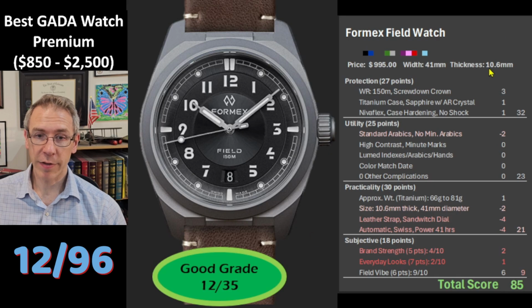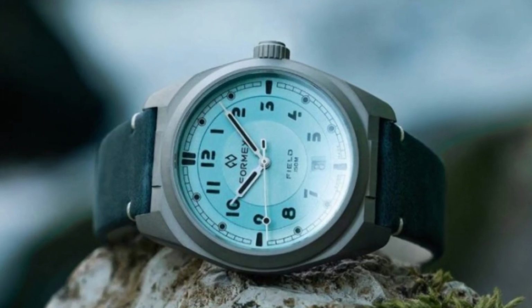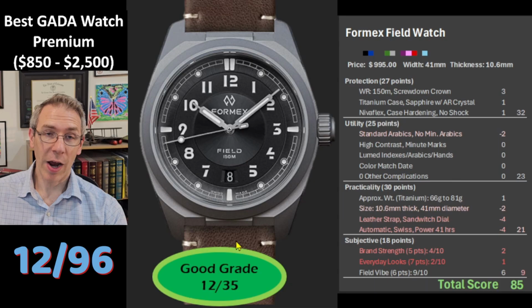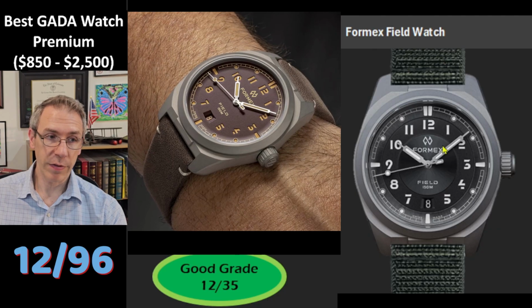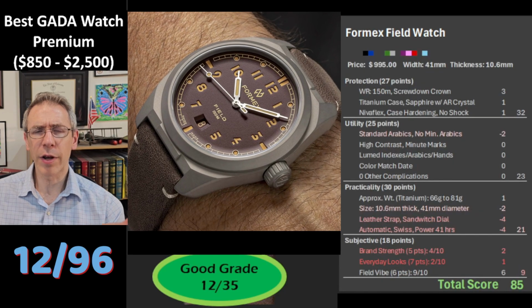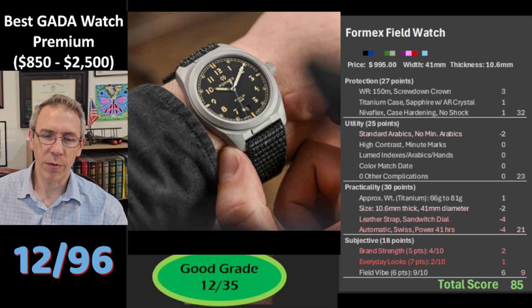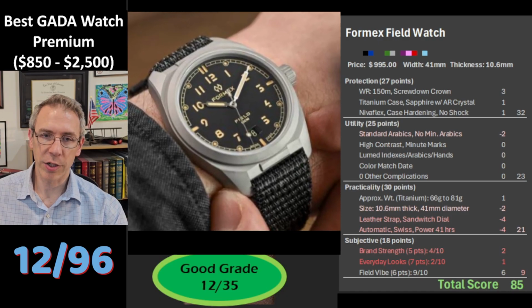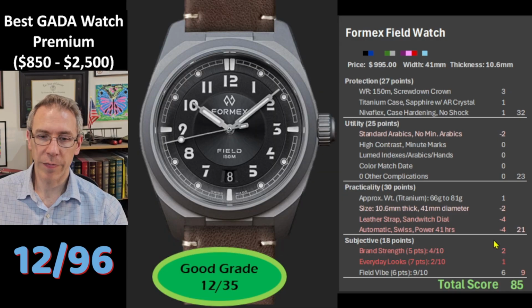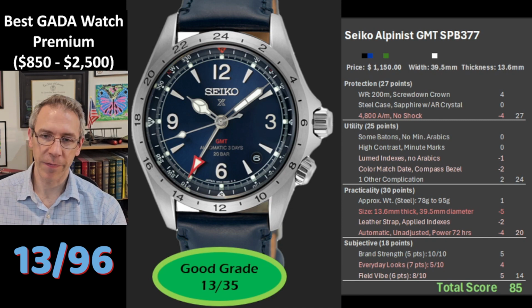$995, 41 across, 10.6. It says field on it, and it's looking like a field watch. Not really getting the GADA thing so well. Very low everyday looks, in my opinion, for this. It's got a strong field vibe, very strong field vibe. This leather strap really limits your options. Fortunately, Formex provides a strap that fits the field a little better than the brown leather. I mean, brown leather is good for the field too, but brown leather is not as good for GADA. So you might be doing a silicone strap if you want to dress this up. Because it's titanium, I didn't mention that. You can tell from the dull color of the metal, so it's going to be hard to match a bracelet to this thing. Nice color match date. Total score of 85. 13th place is the Seiko Alpinist GMT SPB 377.